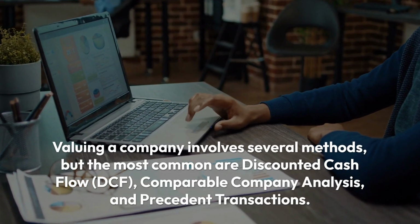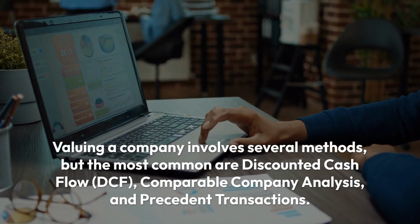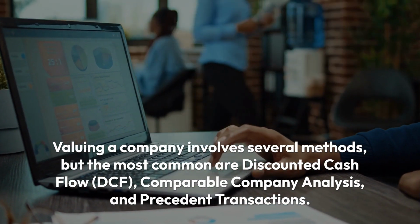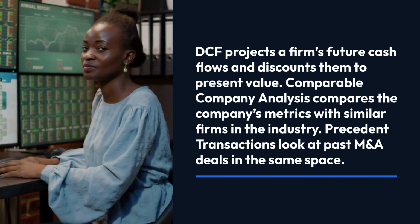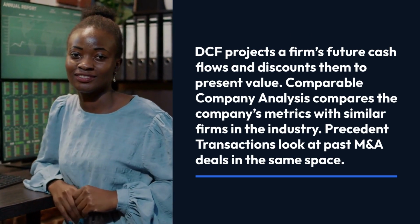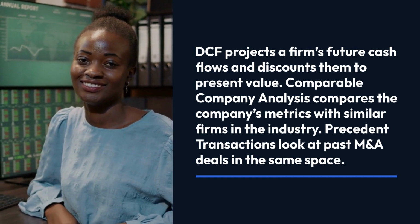2. How do you value a company? Valuing a company involves several methods, but the most common are discounted cash flow (DCF), comparable company analysis, and precedent transactions. DCF projects a firm's future cash flows and discounts them to present value. Comparable company analysis compares the company's metrics with similar firms in the industry. Precedent transactions look at past M&A deals in the same space.